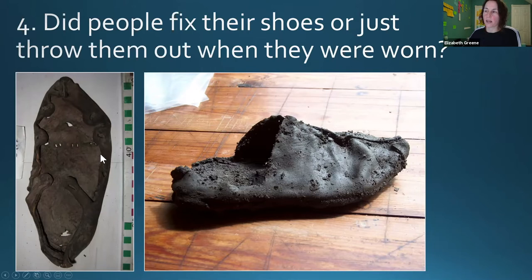This one on the right here is a different kind of fix. What's going on here is the individual, and again there's no scale on this one, I do apologize, but this is probably an adolescent shoe. It has been cut out here. So it looks a lot more like what we would, I think, today call a mule.